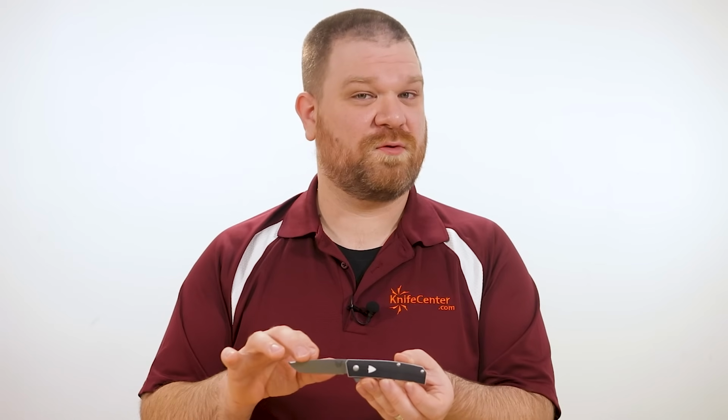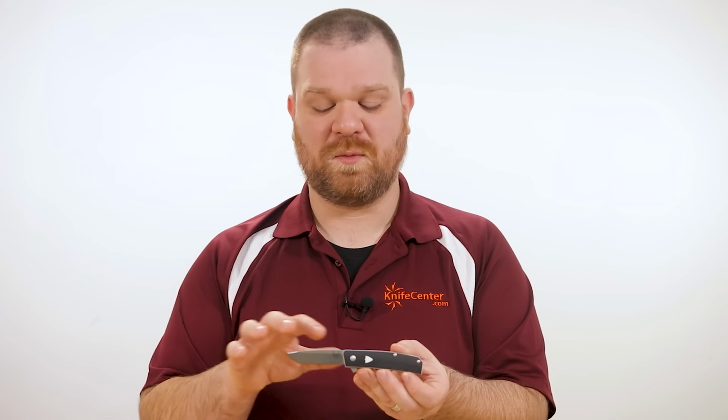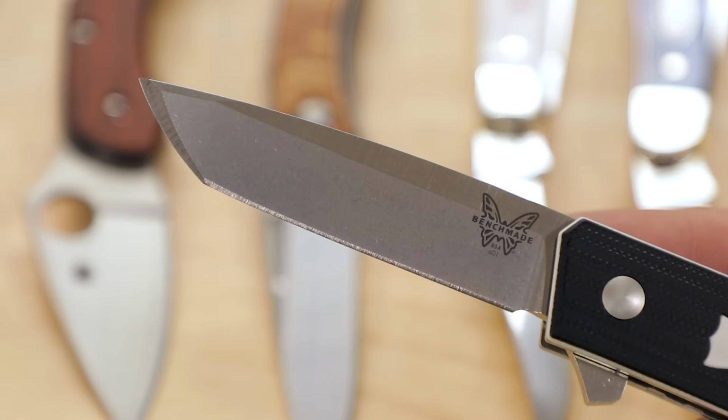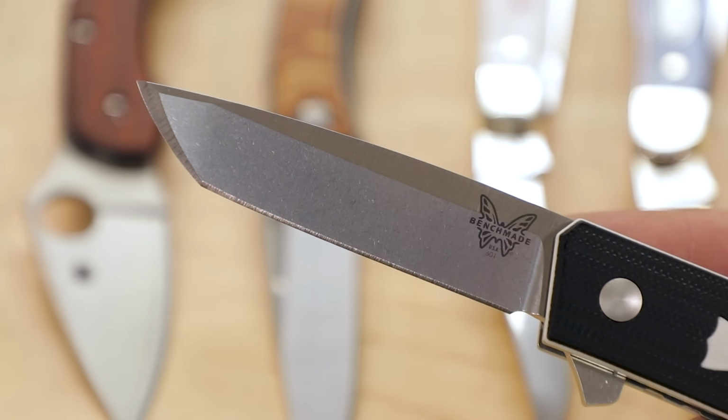Now, this knife is more premium in the price. It comes in at $187 right now, but it also comes with a much more advanced blade steel. We've got CPM 20CV, which is another powder metallurgy steel. It gives you a real long-lasting edge, and along with stuff like M390 and CTS 204P, it's pretty much the de facto leader in premium folding knife steels these days.